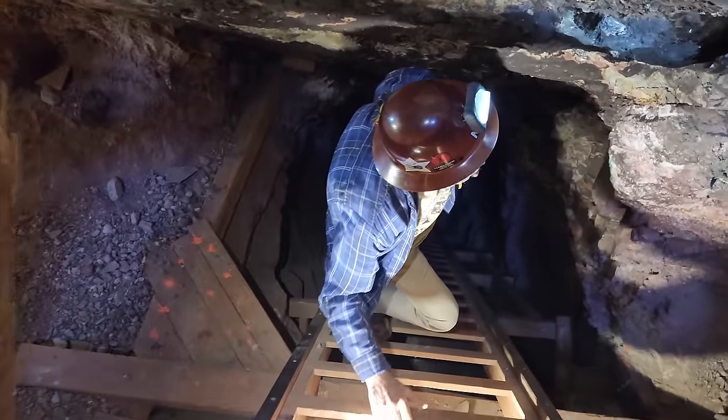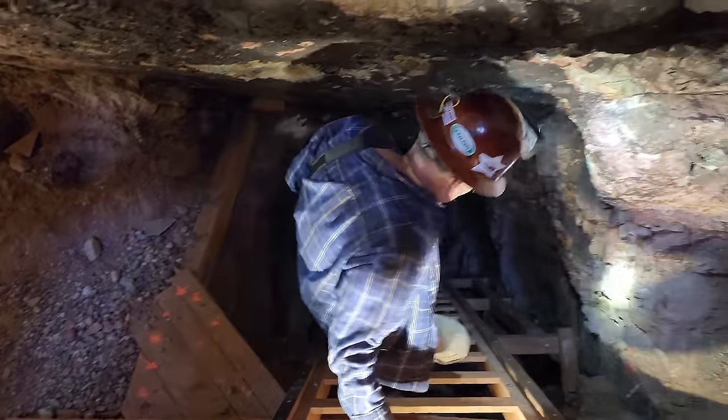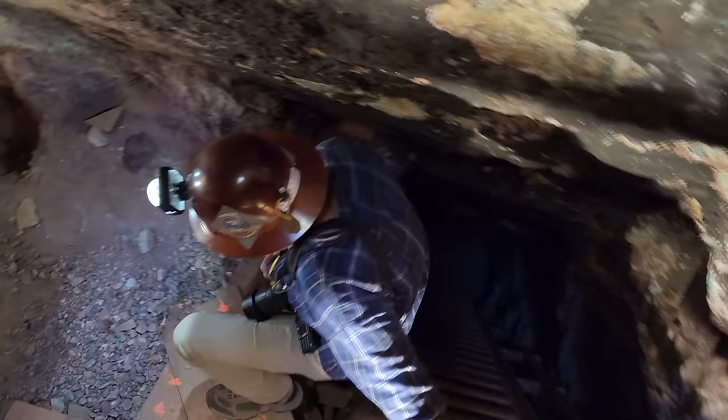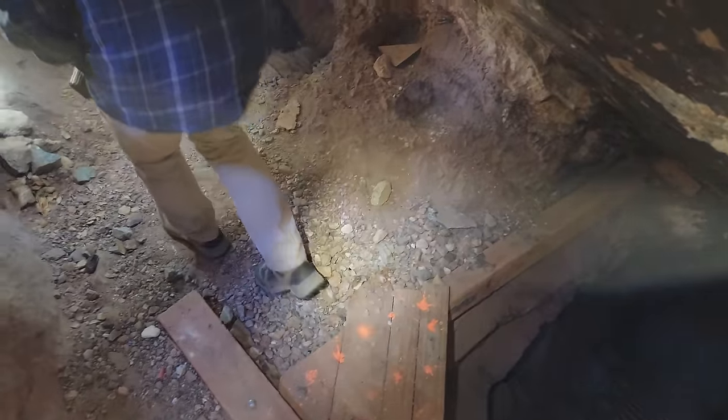Exactly. So here's our level. I think this is the level we're going to be working on. First level. Okay. You call this the 45? This is 45. Yes. The 45 level.